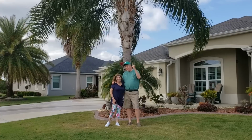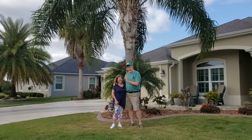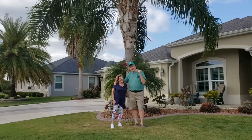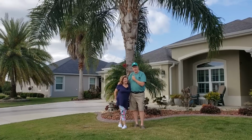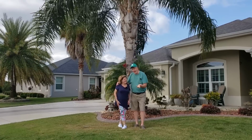We've opted to keep this one. This is a queen palm. It's nice, it's beautiful, it's classic. In fact, the guy that built this house brought this home from Home Depot in the back of his pickup truck and planted it about 6 years ago. Yeah. And it's big. It's the one with the pods.